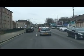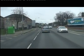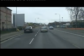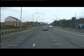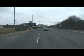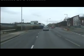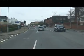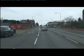We've passed Hawthorn Street, and we're going to pass Balmore Square. Then we're going to go up over the hill. So continuing ahead, we're going to pass Hodge Court and the railway station, Possilpark railway station. Then we're going to continue up to the lights at Ashgill Road.